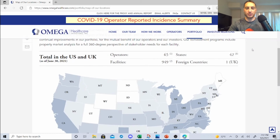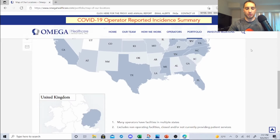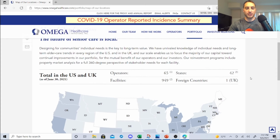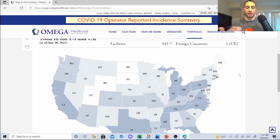949 facilities, 42 states, so they are huge, and they're also in the United Kingdom. So again, these are in 42 states. They have 65 operators, so long-term facilities, long-term acute care. People are getting older. People are retiring. The baby boomers are retiring. Where are they going to go? You know, these type of things that we need to look into.